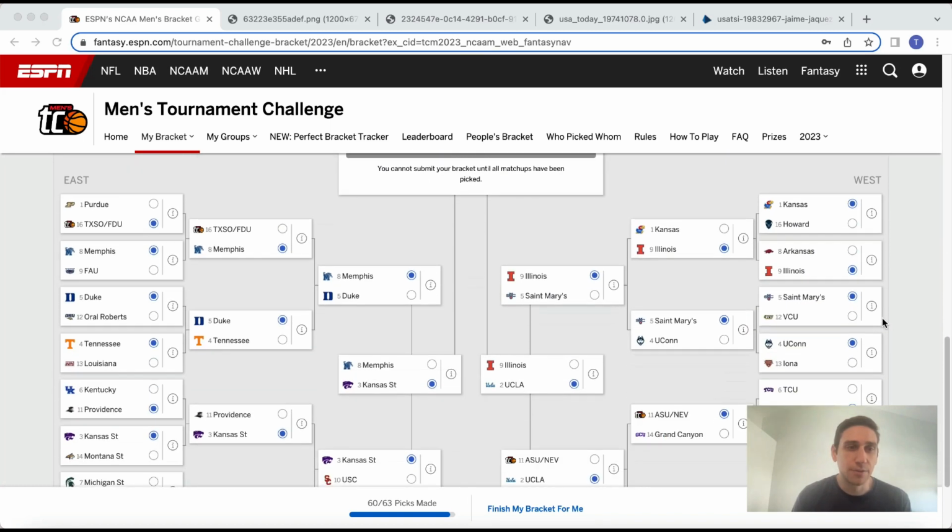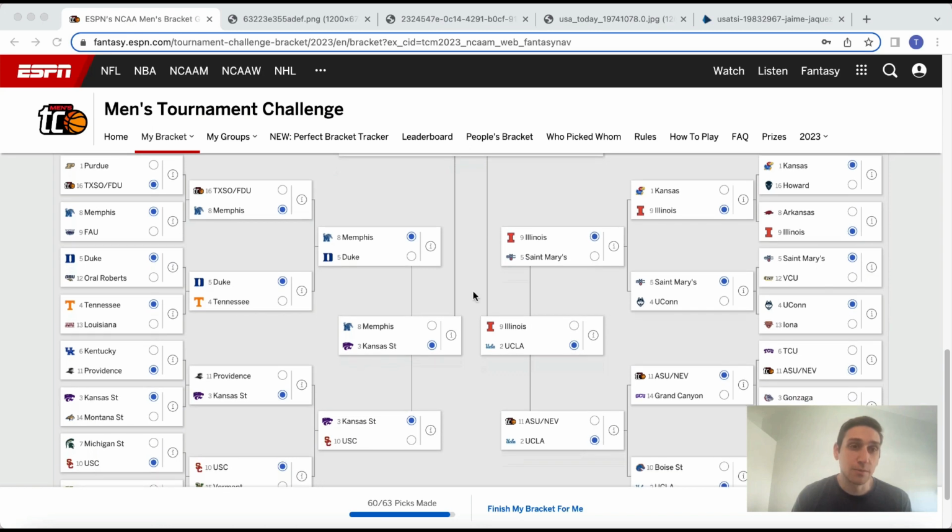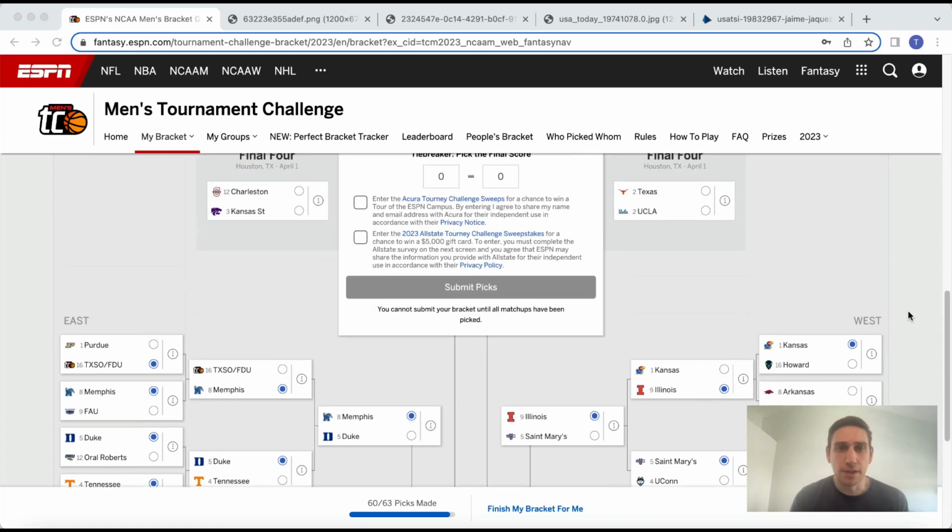Then coming down to the East, this was probably the deepest region. I probably could have picked and been happy with the Final Four out of a number of teams from this region alone. So this one was extremely tough to pick. And then in the West, this one was a little bit of a mixed bag. I had higher seeds that looked really good, but also some upsets to throw things off. But anyway, that brings us to this.